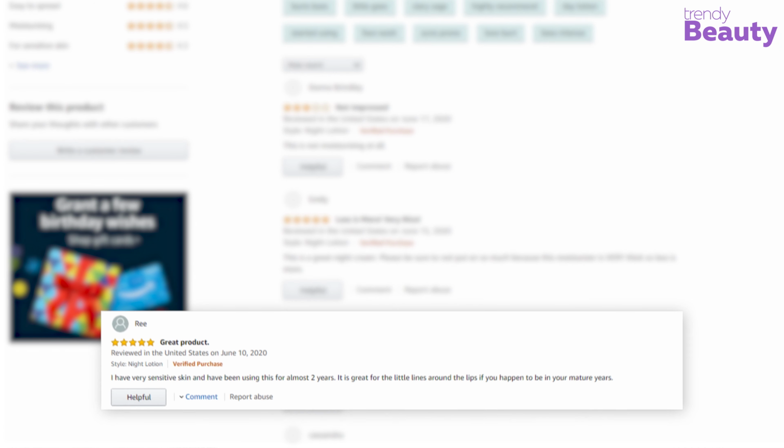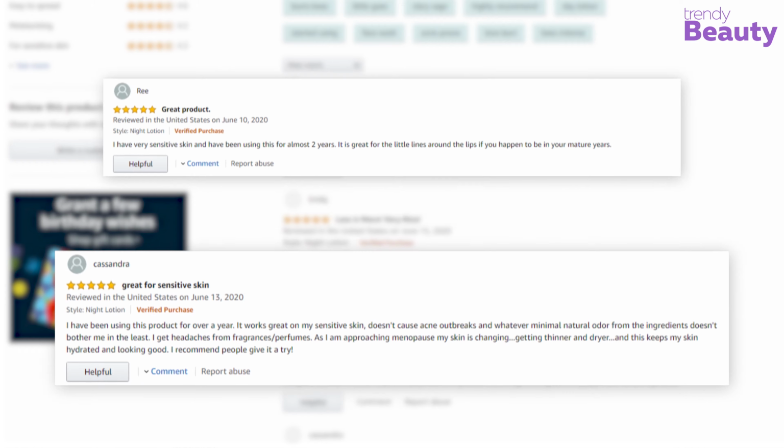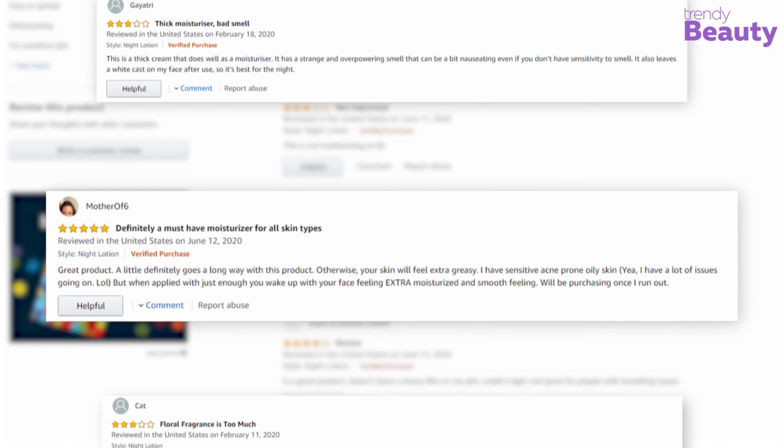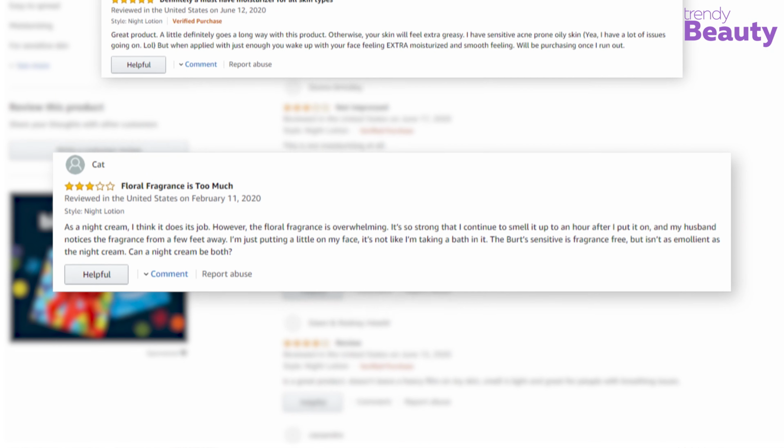According to the reviews, this highly recommended night cream intensely hydrates, and a little amount of cream goes a long way. Though some users complained about the thick texture, and it caused breakouts for some.